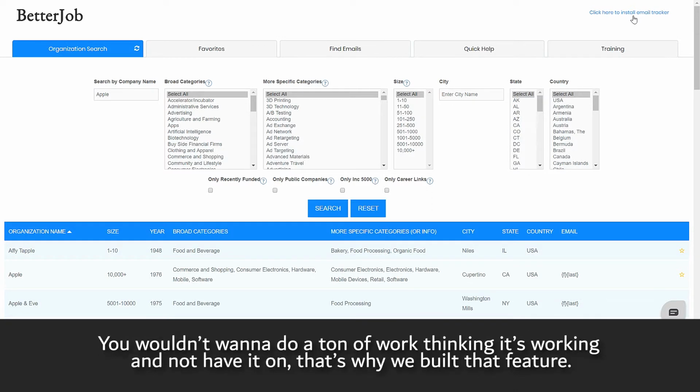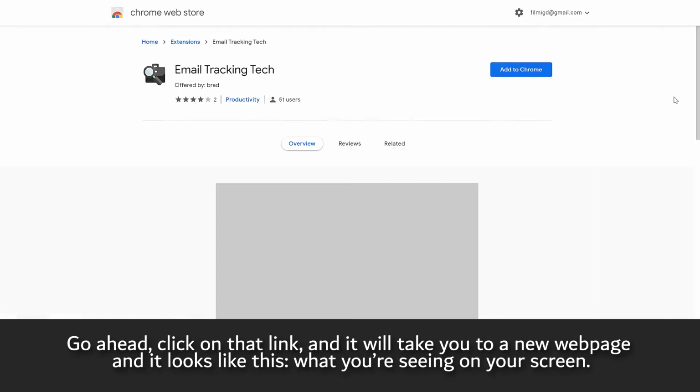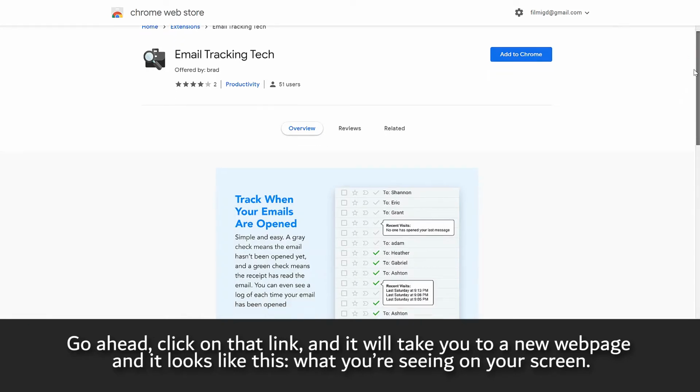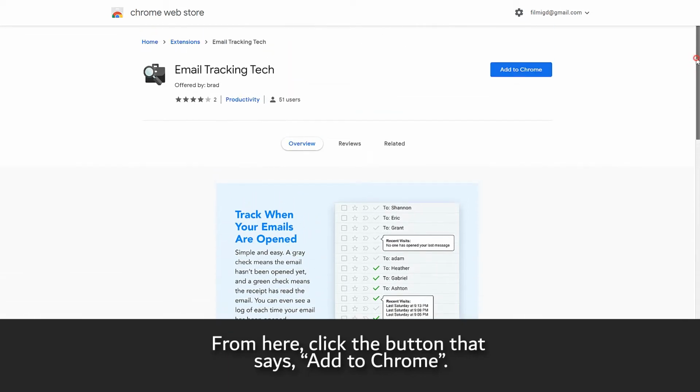You wouldn't want to do a ton of work thinking it's working and not have it on. That's why we built that feature. So go ahead, click on that link, and it'll take you to a new web page that looks like this, what you're seeing on your screen. From here, click the button that says, quote, add to Chrome.